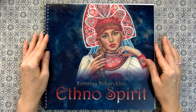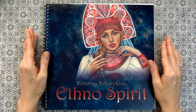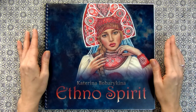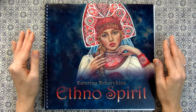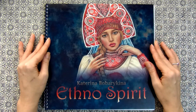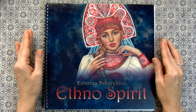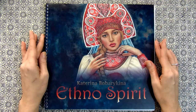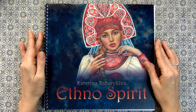And for the last week we've got the prompt mirrors. I found quite a choice of illustrations with mirrors in my collection of coloring books, and some of them I really wanted to color. But then I decided to start from an illustration from this book, Ethno Spirit by Katerina Bubarikina, because I haven't colored in it for ages, and I had only one completed page in it, which I colored when I got the book.